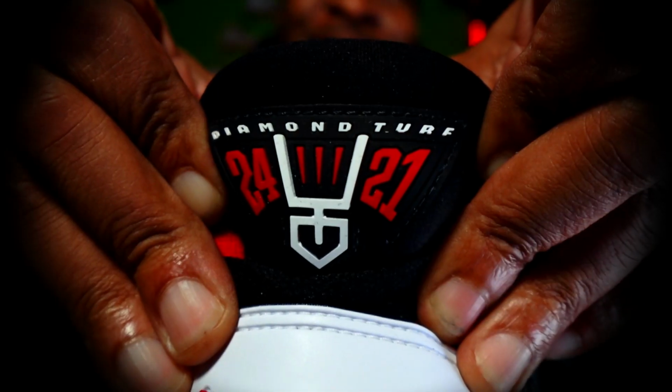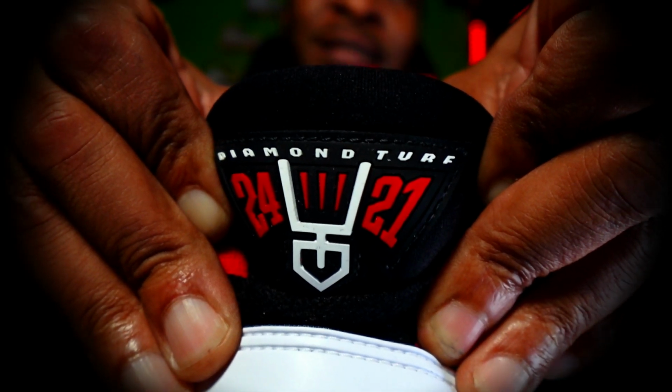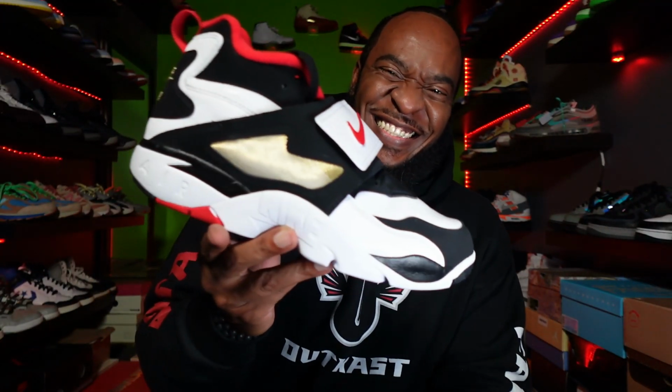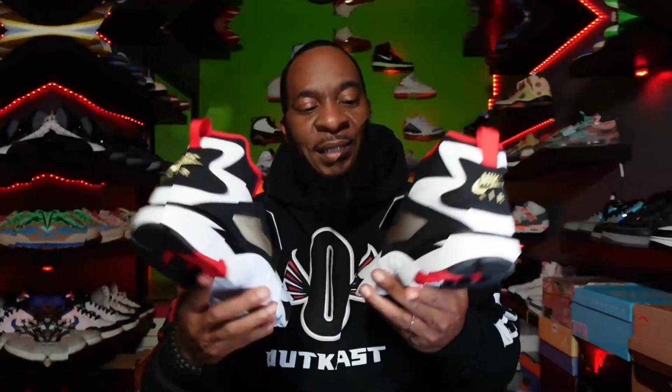Y'all, we got the original Diamond Turf logo on the tongue. Yes, sir. Which is, as you can see, a field goal post, and the home plate got the 24 and 21 for Deion's numbers in both sports. Man, come on, y'all. Man, these so fire. And I do got an on-foot look a little bit later in the video, so y'all stick around for that. All right, so what's up with this shoe?